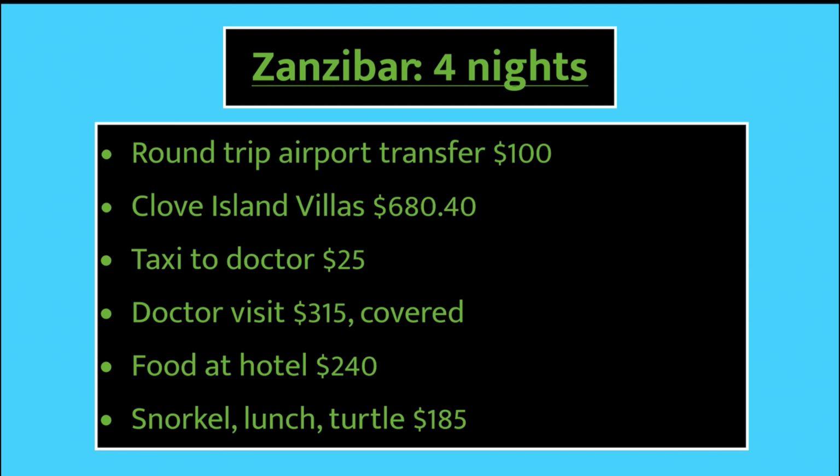And then the food at the hotel, this is where I think we could have done a little bit better. So we just decided to eat all our meals at the hotel, and that was lunch and dinner. Breakfast was already included. So if we weren't out on an excursion, we were eating at the hotel. So we spent a lot of money just on food. And then the excursions that we did. So we did a snorkel, lunch, turtle excursion, like a full day tour.